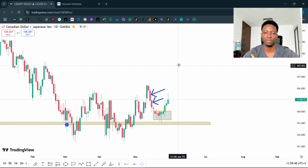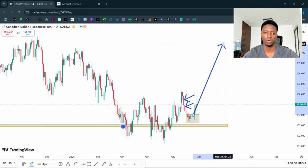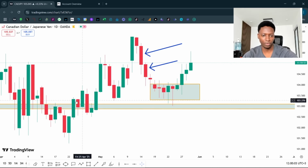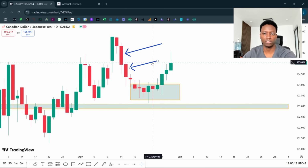I'm not saying that just because we had the break of structure, I've not told you I'm expecting this market to buy all the way back to this high. No, I'm simply looking for a short-term intraday setup. And based on my testing, most of the time whenever we have a previous day bullish candle, there's a high chance the next day candle will have some bullish momentum. Of course, we have other confluences to look out for.